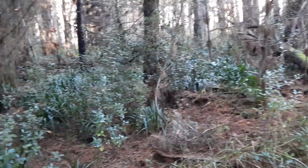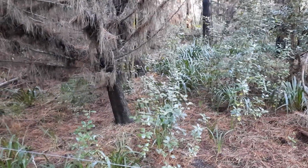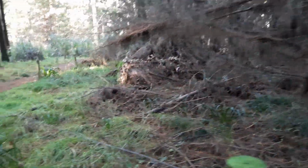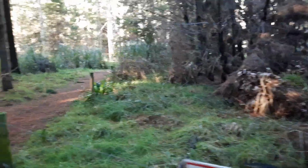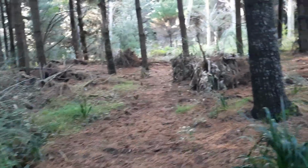There's a mix of native and introduced species on the understory here, but of course they won't survive the felling of the forest, I wouldn't think. In fact, once this forest is felled, this will be just a big mess. Just a big mess, I think.